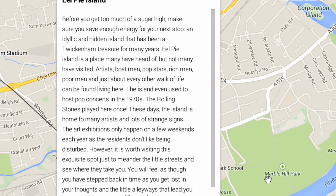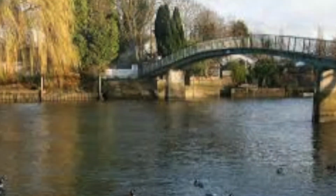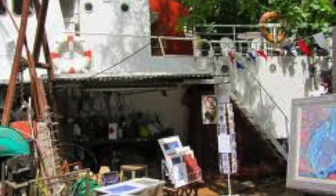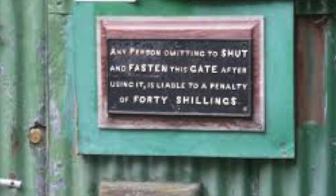Eel Pie Island is a place many have heard of, but not many have visited. Artists, boatmen, pop stars, rich men, poor men and just about every other walk of life can be found living here. The island even used to host pop concerts in the 1970s. The Rolling Stones played here once. These days, the island is home to many artists and lots of strange signs. The art exhibitions only happen on a few weekends each year, as the residents don't like being disturbed.